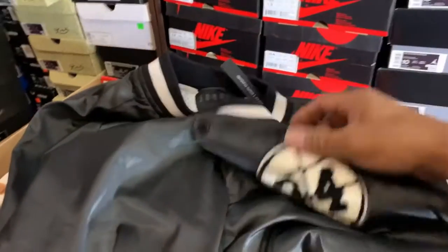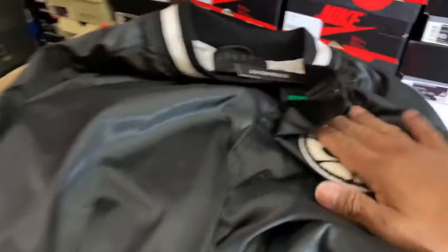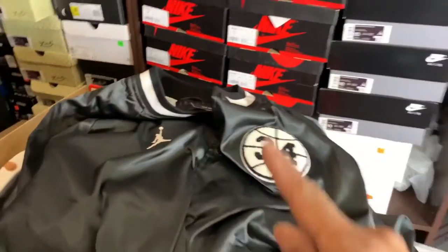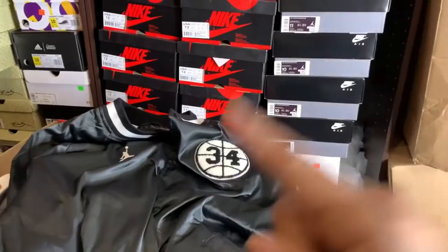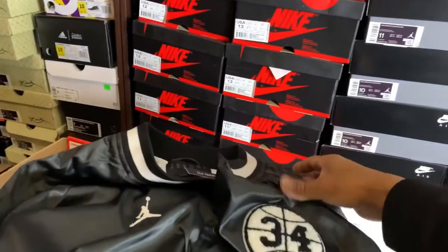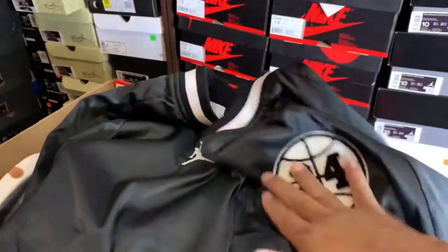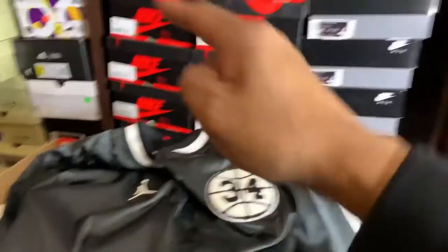Look also for the clothing, especially look for Jordan clothing. It is profitable. Okay, don't sleep on your clothing. I'm saying it, don't sleep on your clothing if you want to make a profit, not just for sneaker investment. Also look for a clothing investment, Jordan.